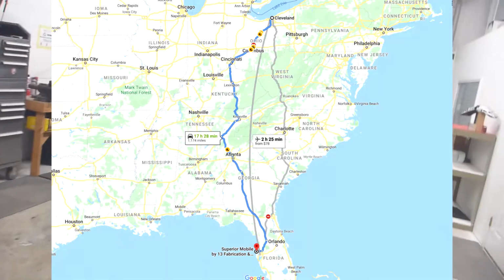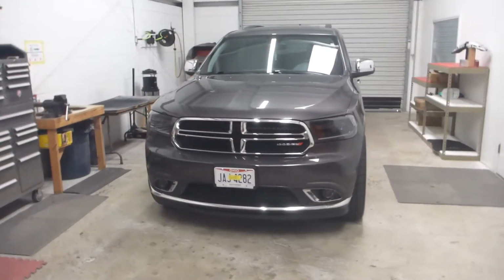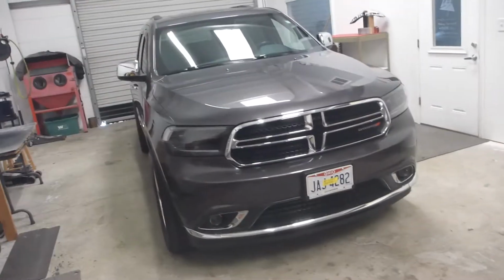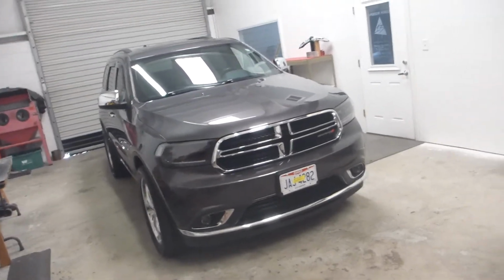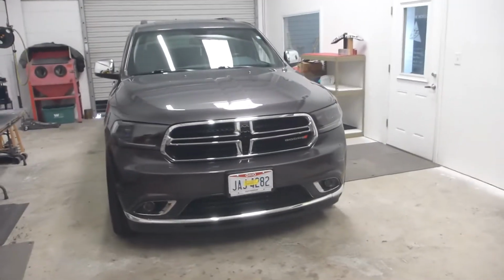He came from Cleveland, Ohio, drove all the way down to Tarpon Springs, Florida for me to install his headlights and a few other goodies, and I am so extremely humbled and honored and appreciative of that gesture, and I really am proud of the way this came out. So I think he's going to be extremely happy.